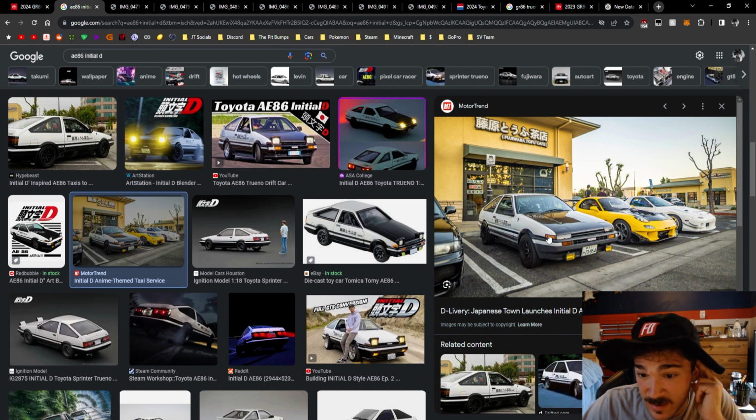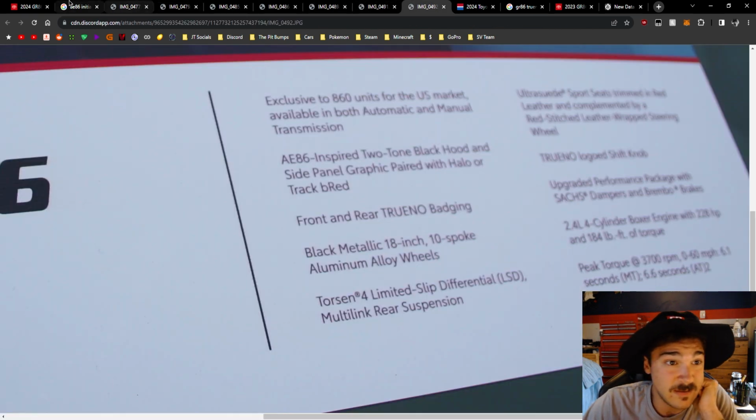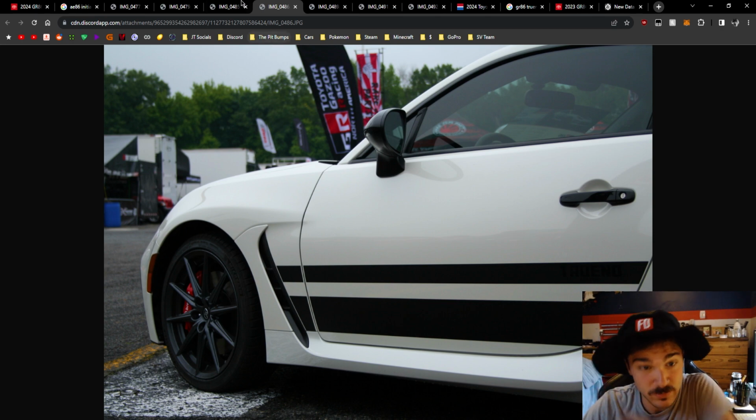But if we're looking at this design here, if they want to pay homage to this, I feel like they could have gone with something else, more around the car. They could have done something like that. You see how it's like the outline, Trueno. So definitely a miss on the graphics. I'm not necessarily, what's the word, impressed. I'm not too impressed with it.